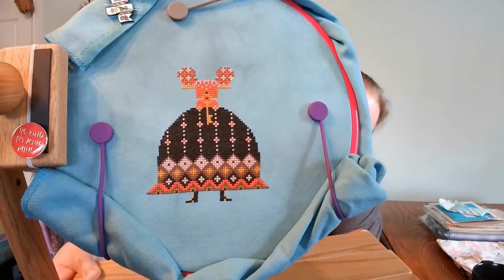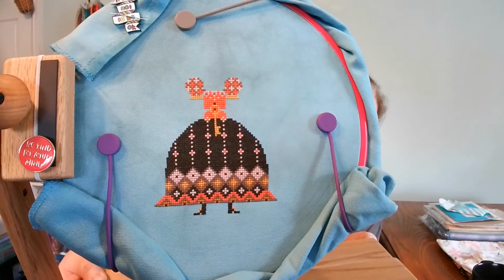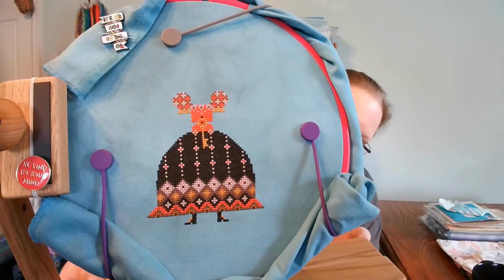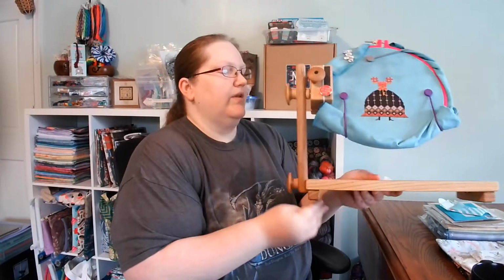And as you can see, I have the dress complete. The dress is completely finished. We've got the shoes, we've got the skirt, even the sleeves. So now I just need to stitch the goose and then the framing ivy that goes behind the goose. And then we're done. So I got a lot of really good progress on this.